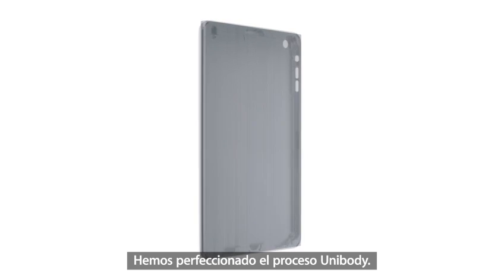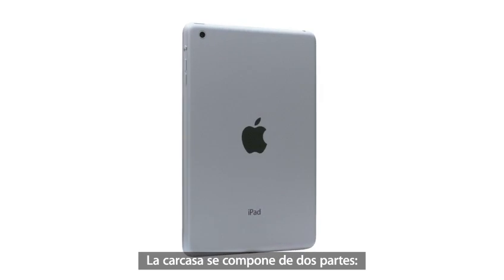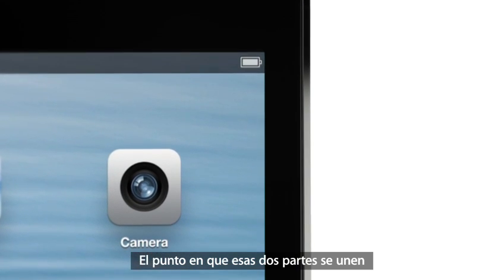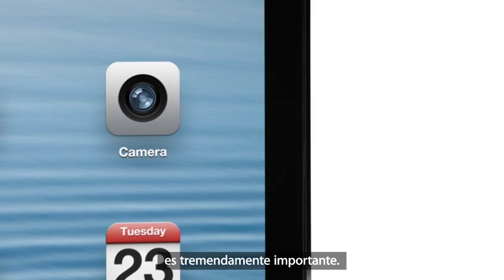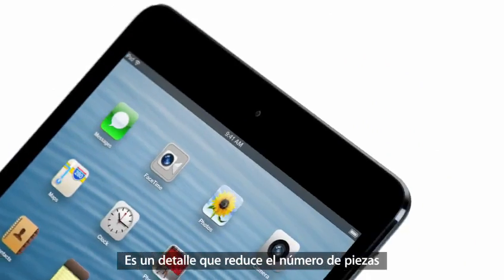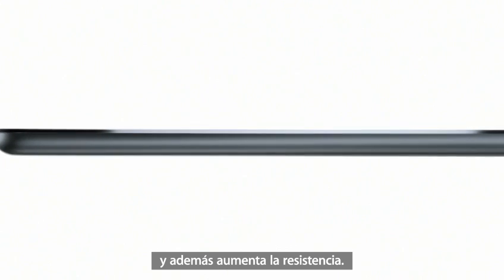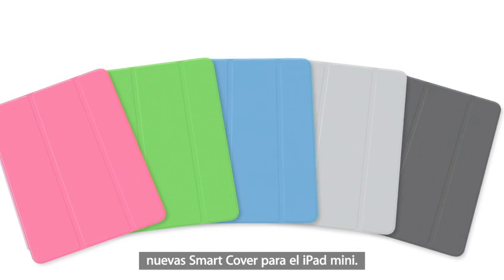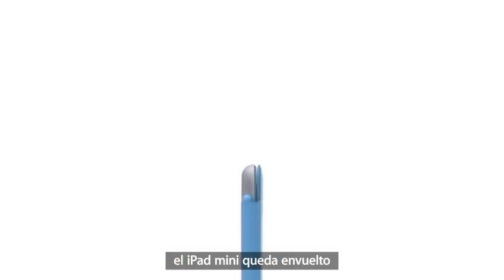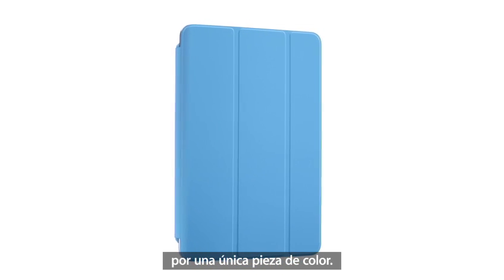We have continued to develop our unibody process. There are essentially two parts to the enclosure, the glass and the aluminium. And that junction, where the two parts actually come together, is incredibly important. The diamond-cut chamfer meets seamlessly with the glass, and I think it's a beautiful detail that further reduces parts and actually makes it more durable. We also designed an entirely new smart cover for the iPad mini. By eliminating the separate aluminium hinge, we now essentially wrap the iPad mini in a single, simple colored material.